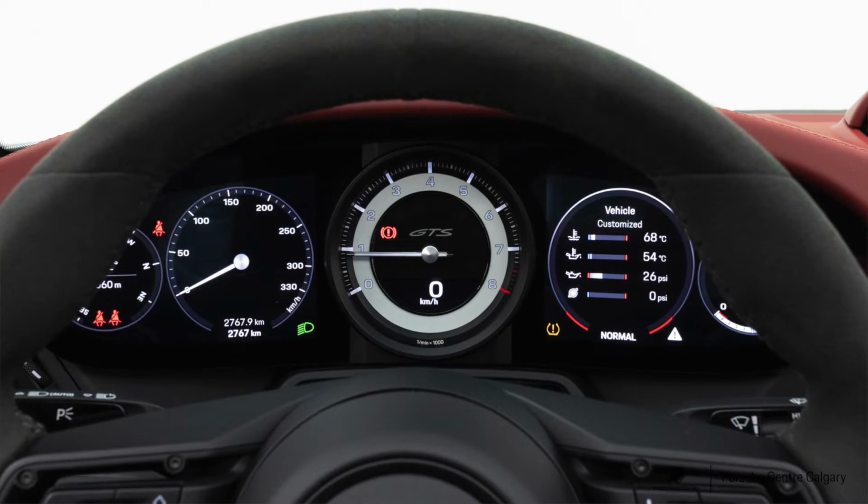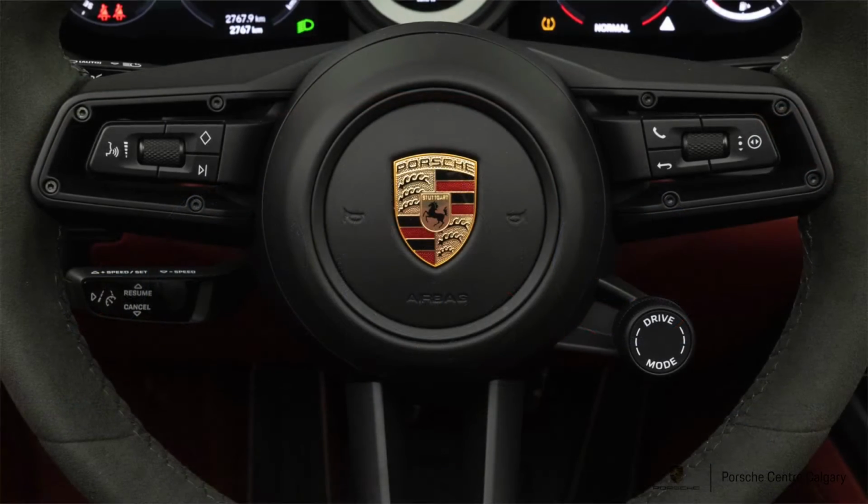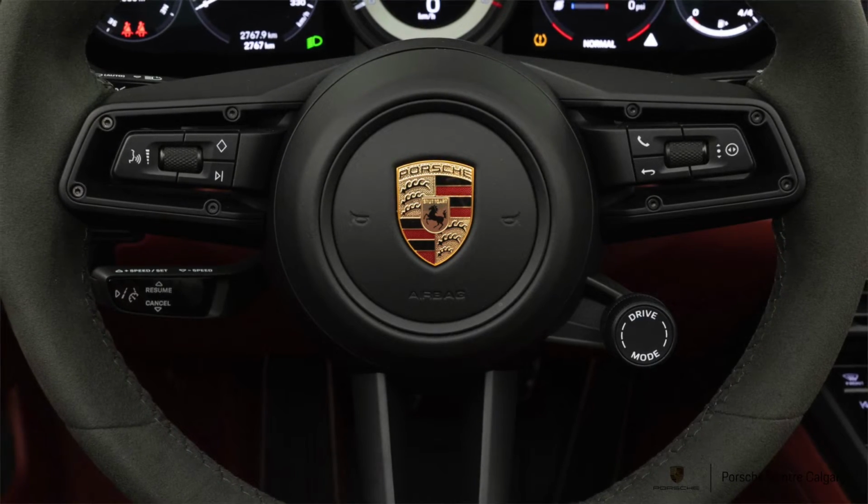I think outside that was just about everything. Oh, and the tinted taillights, of course, as well. That would be another GTS specific attribute. Moving to the inside, where this one separates itself even more, is quite a unique interior.